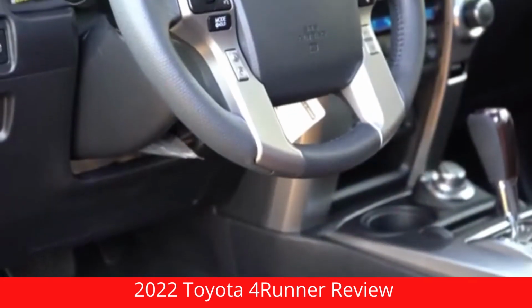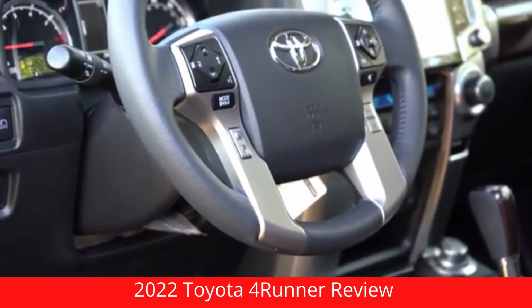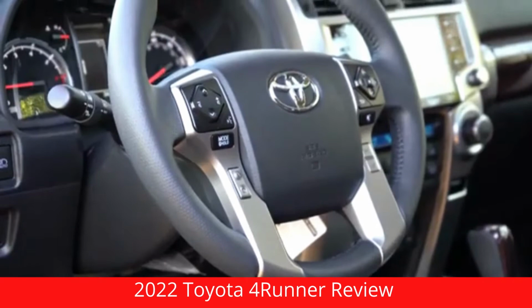But now let's take a look at the steering wheel. It is tilt and telescoping. It is leather wrapped for all trim levels across the board as well. So definitely had no problems with that.